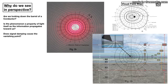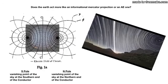So again, are we looking down the barrel of a conductor possibly? Is it a property of light itself as the information propagates towards us, and we can only see so far because it's kind of like a damping signal, where the signal is getting damped so that you can't pick up on as much information? I don't know. And are we potentially on more of a Mercator projection than an AE one? This kind of simulation theory, it's hard to tell. I don't know the answers to any of these things. I don't know that anyone knows.